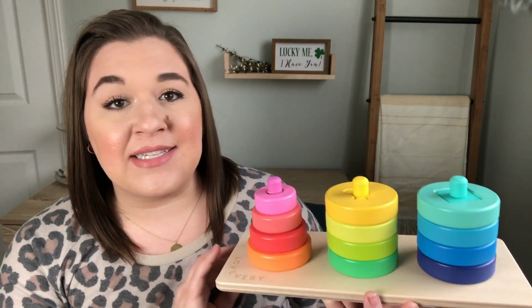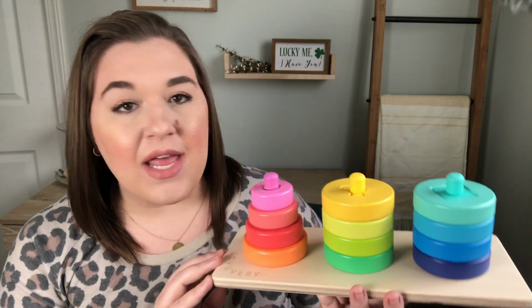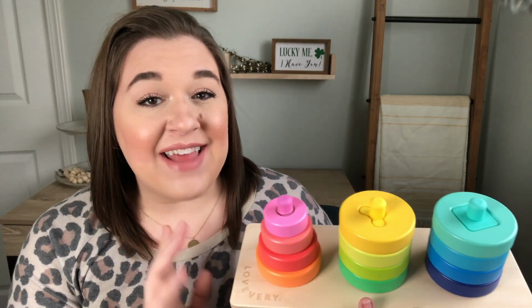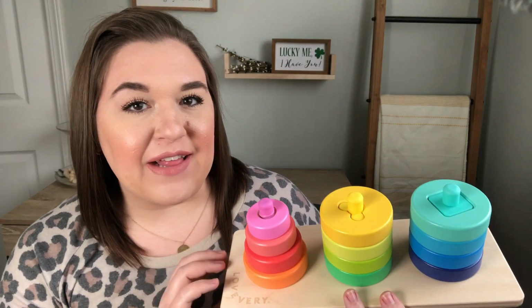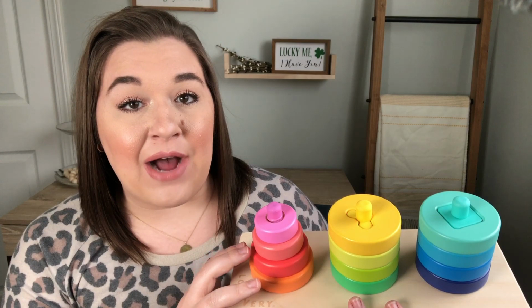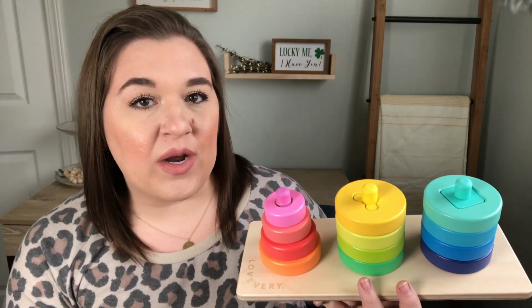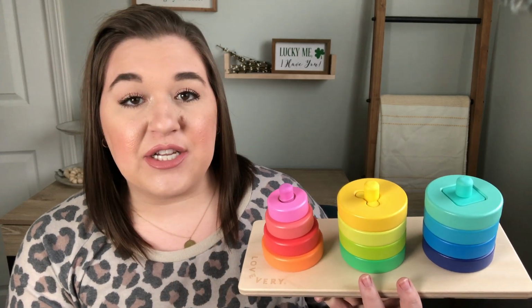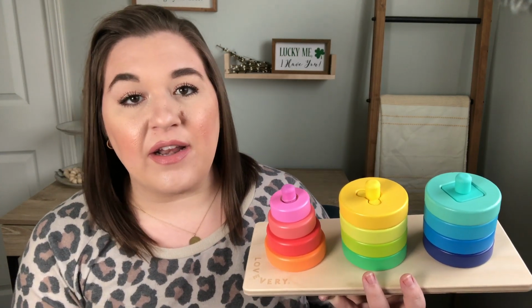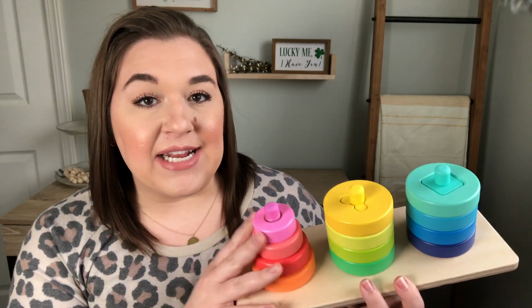This piece is stunning and is going to look great displayed on our shelf in the living room. What I love about this puzzle is that it is so different than anything else that he has, but really challenges him to figure out how to put it together. Also, it's self-correcting, which is really important in Montessori for a child to be able to see the challenge and fix it themselves without needing intervention. And so this is a self-correcting puzzle and each one is different.